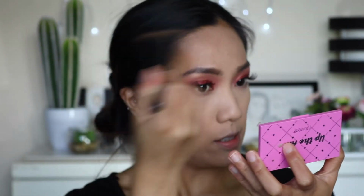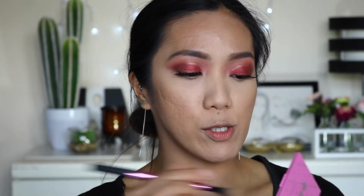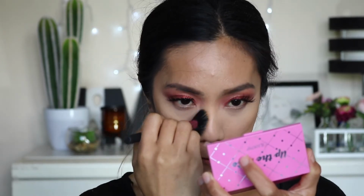For some reason, the tone of the foundation is very off. I'm not sure. Well, it could be the lighting. Anyway, to bronze our face, I am going to use this Colourpop Up the Ante Duo, and this has the bronzer and the highlighter. So I'm going to dive into the bronzer. And for my nose, I'm going to pick up my fan brush.